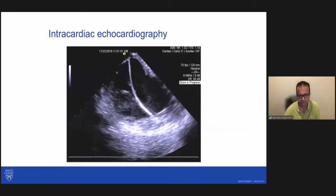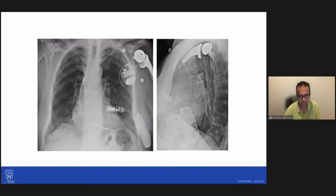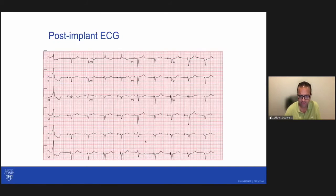Intracardiac echo also becomes helpful, and you can make sure that it's making good contact with the myocardium. And this is the final X-ray. This was the post-implant ECG. So again, you can see nice correction of the QRS which happened with this patient, and generally a good result.